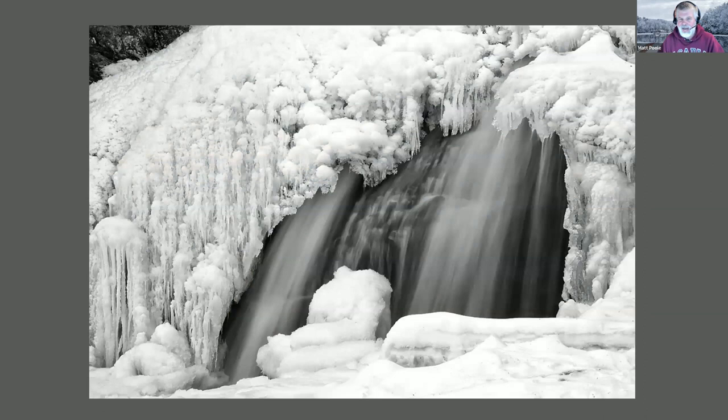Ice, snow, the presence of ice and non-frozen water in the same frame. I love this kind of image. Really fun to do. But I needed a fairly slow shutter speed in order for that liquid water to look kind of ethereal or soft or cottony in this case.